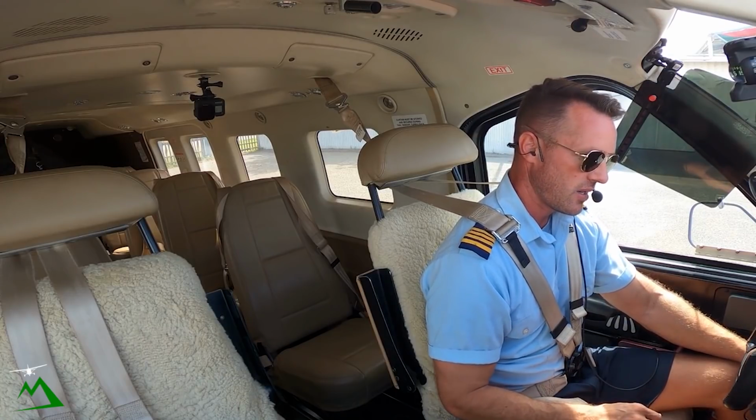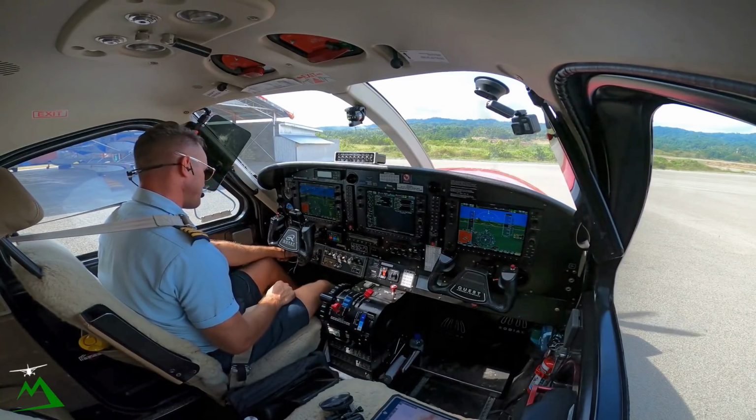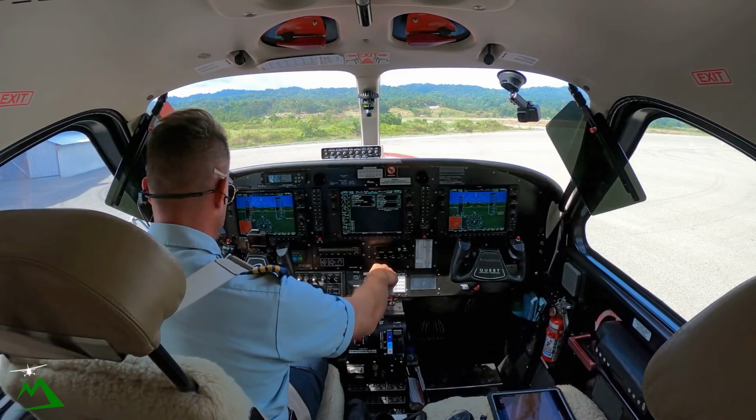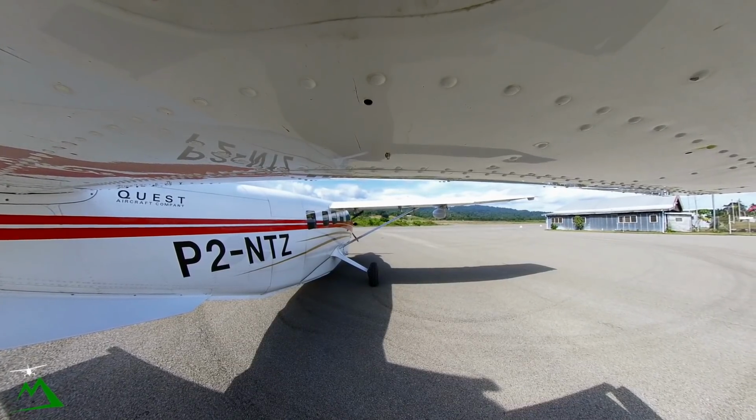Make sure that it's basically idling and not stuck down at 30-35%. Put my generator on, push my prop forward, throw my alternator on, then my aux bus. 20 degrees of flaps.